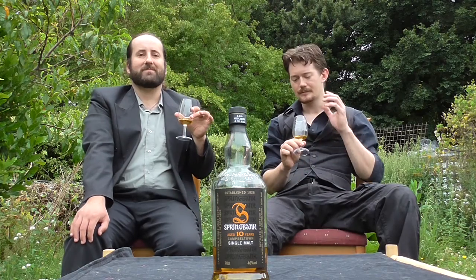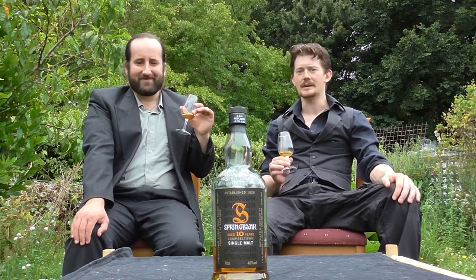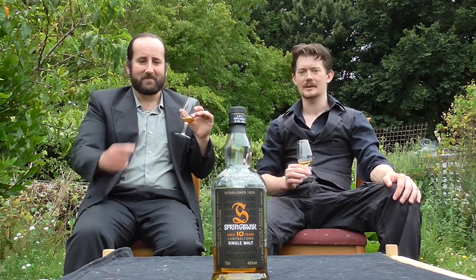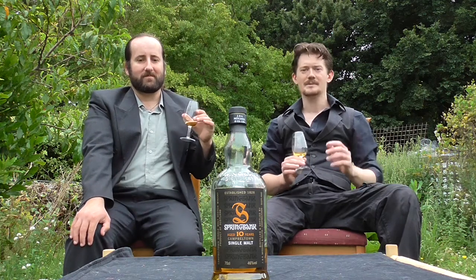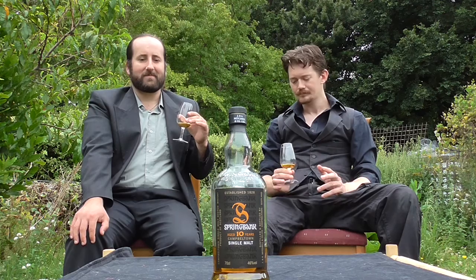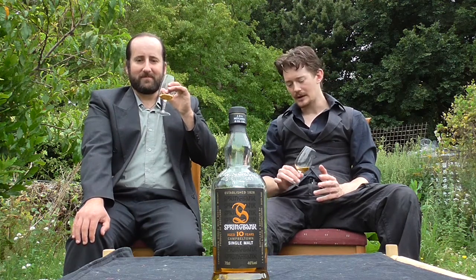The nose is... It would be cheating to simply say the nose is pure Campbellton, but it is pure Campbellton. I've described Springbank in the past as one of the very few distilleries which absolutely typifies its region. Campbellton tastes of Springbank and Springbank tastes of Campbellton. Of the few other distilleries in the region, there's now the Glengyle, which is a sister distillery to Springbank. They've built it themselves, they own it. That makes the still in development but looking increasingly good Kilkerran range, which I do recommend you look at.